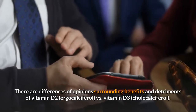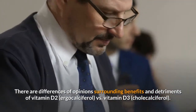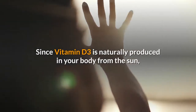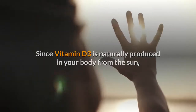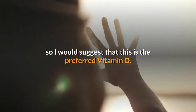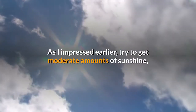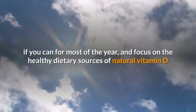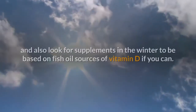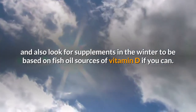There are differences of opinions surrounding benefits and detriments of vitamin D2, ergocalciferol, versus vitamin D3, cholecalciferol. Since vitamin D3 is naturally produced in your body from the sun, and is the natural source we obtain from animal-based foods, I would suggest that this is the preferred vitamin D. As I impressed earlier, try to get moderate amounts of sunshine, if you can, for most of the year, and focus on the healthy dietary sources of natural vitamin D that I listed above, and also look for supplements in the winter to be based on fish oil sources of vitamin D if you can.